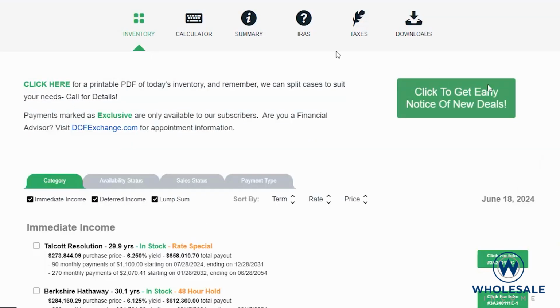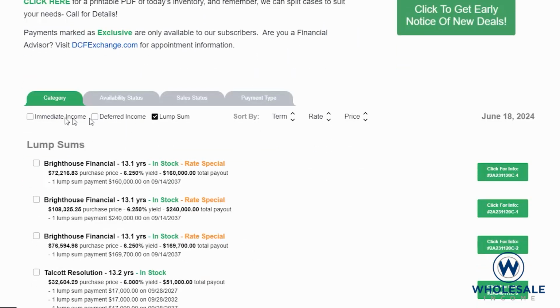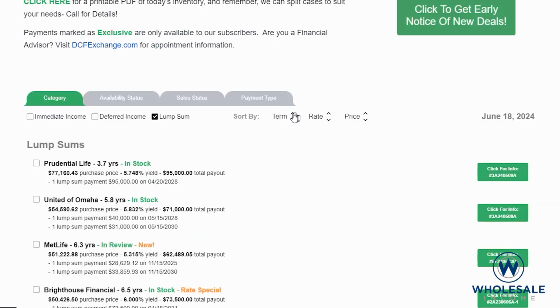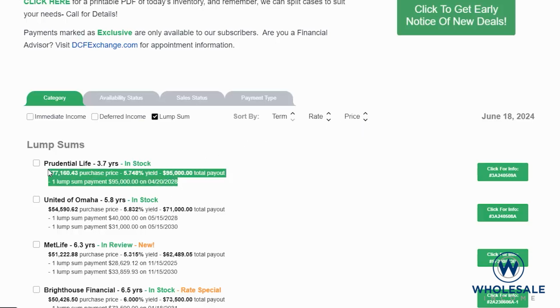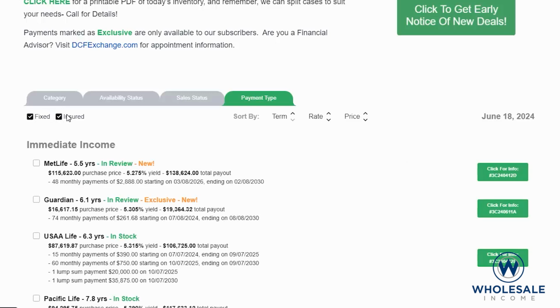So on the inventory page, you'll see those things I just noted, the category of immediate, deferred, and lump sum. And you can unselect. So if you only want to look at lump sum, you can look at only lump sums. And if you want to look at term from shortest to longest, you can sort and filter with these controls right here. Here's our shortest lump sum case on inventory. The payment type are all fixed right now. If you select insured, you'll see that there's a whole lot of nothing of any category because I do very little life contingent. Be aware of that if you see these payment streams elsewhere. A lot of them are life contingent payment streams that may not be as clearly disclosed.